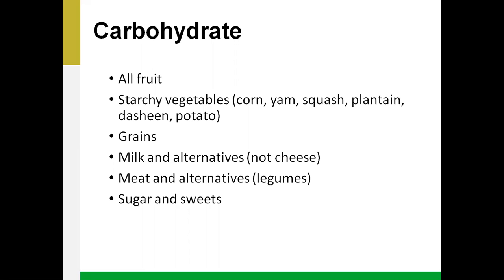Other foods that have carbohydrate are our grains. So those are things like bread, bagels, cereals, pita, quinoa, barley, muffins, pasta, as well as our milk and alternatives, and that would be things like milk, yogurt, our ice cream would fall into here. And interestingly, cheese actually does not have carbohydrate. It has the other 2 macronutrients, so it has fat and protein in it. So that's the exception there.